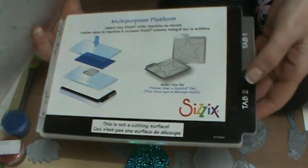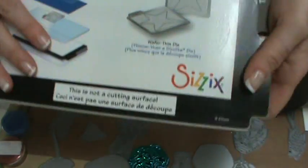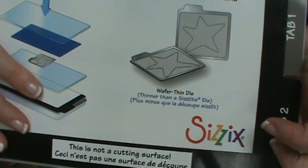You're going to need this to run any wafer die through. And the easiest way to do it is to keep the platform completely closed, because what you're working with is a wafer die. Remember, wafer die means uber thin. So you've got a wafer die here, and right there on the platform, it will say wafer die.